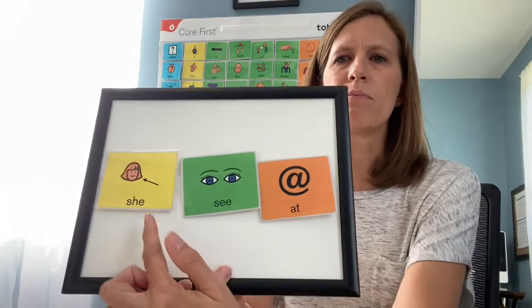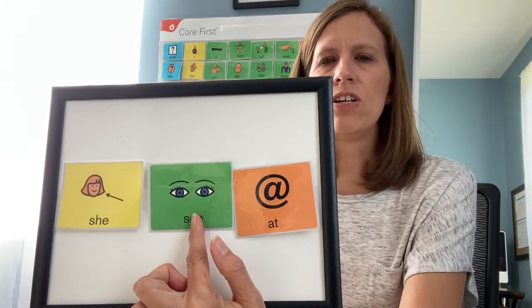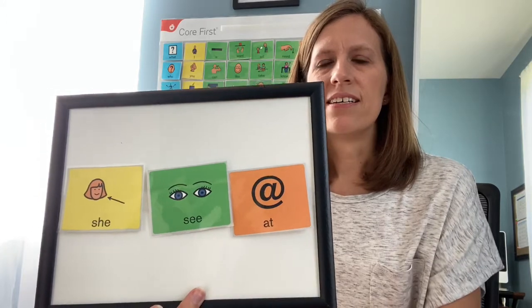Also, we're going to practice using our words. We're going to practice saying, she looked at. See if you could read along with me. Let's go.